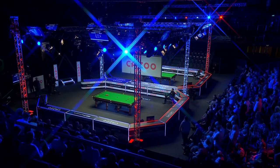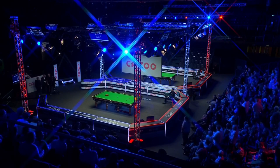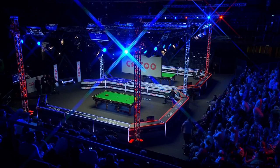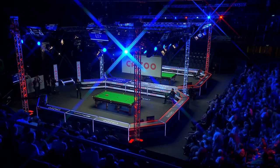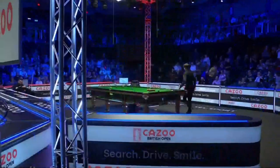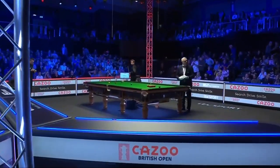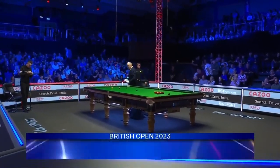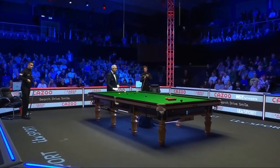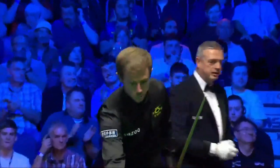From our very first match here on Monday, we're seeing some wonderful snooker. The match we're watching now is a cracker, and I'm sure tomorrow's first semi-final will also be Mark Williams against Hossein Vafaei. We've got a player through from Wales, from Iran, from China, who will represent England. The deciding frame. Jack Lisowski to break.